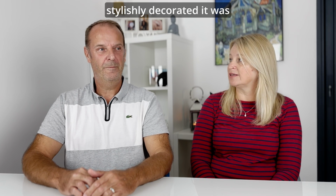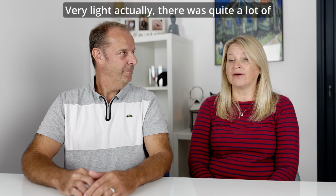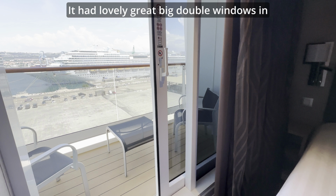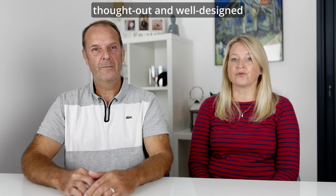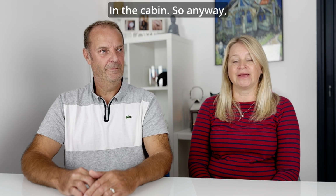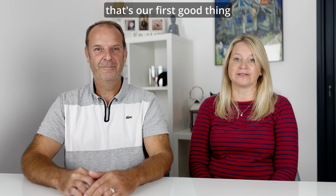It was stylishly decorated. It was very light. Actually, quite a lot of light comes into the room because it had great big double windows in front of the balcony. It was also very well thought out and well designed. There are some nice features to make the most of the space in the cabin. So that's our first good thing.